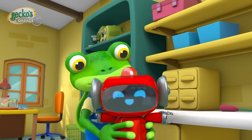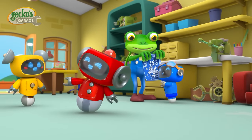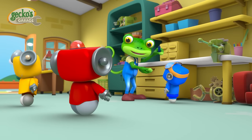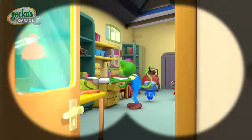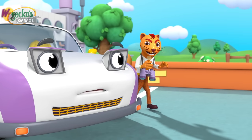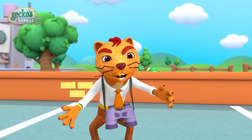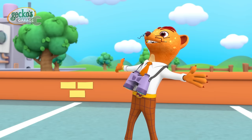There you go, Red. Good as new. It seems like only yesterday that I built you all. But don't worry, I keep your plans safely in here, so I'll always know how to fix you. If I could get my hands on those plans, I could make my own mechanical! Then my garage really would be the best!